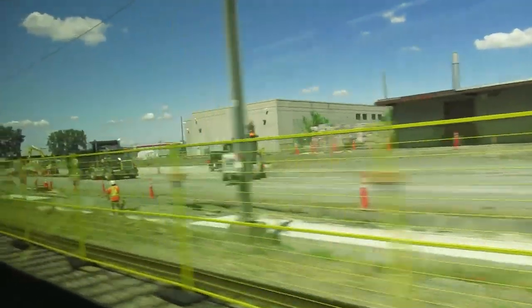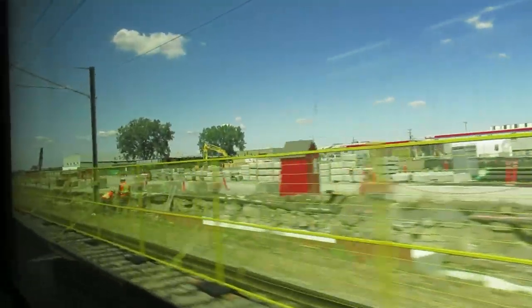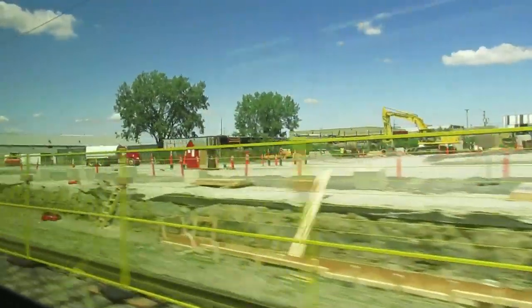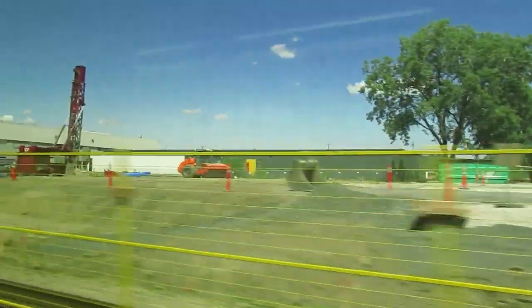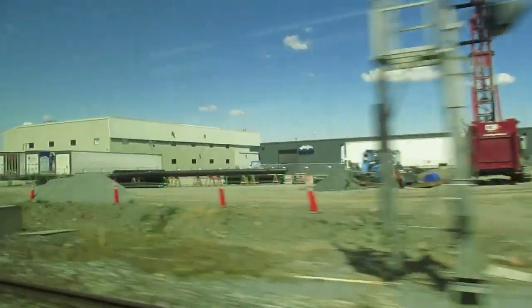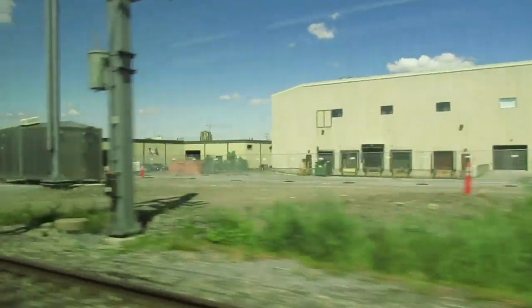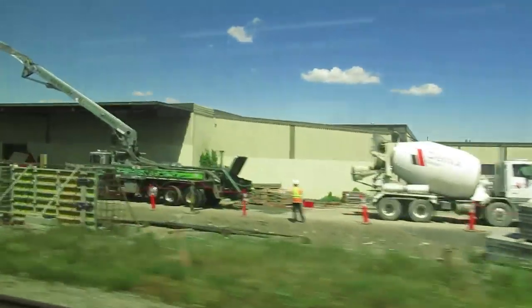The CN Saint Laurent sub is right around here somewhere. Yeah, it's coming up. Ouais, c'est majeur. Man, I haven't taken a train on this line in a long, long time. Gonna go get nostalgic in my old neighborhood. Ooh. Switching.